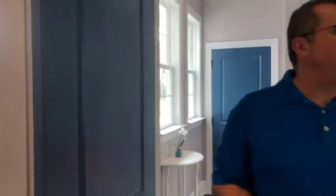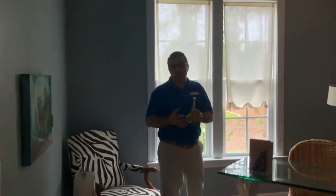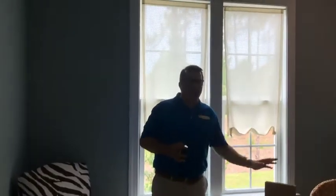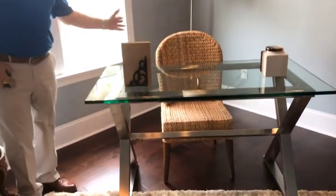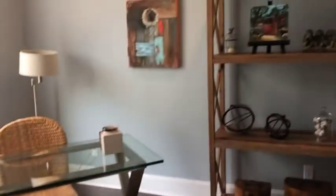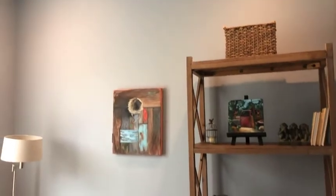Okay, and then we have 2 guest bedrooms. Okay, the guest bedrooms. This is a Harbour Town 3, so guest bedrooms. Okay, you'll have this one. Now we set this up as an office. Set it up really, really nice. This room is about 12 by 12, 12 by 12 and a half, 10-foot ceilings.